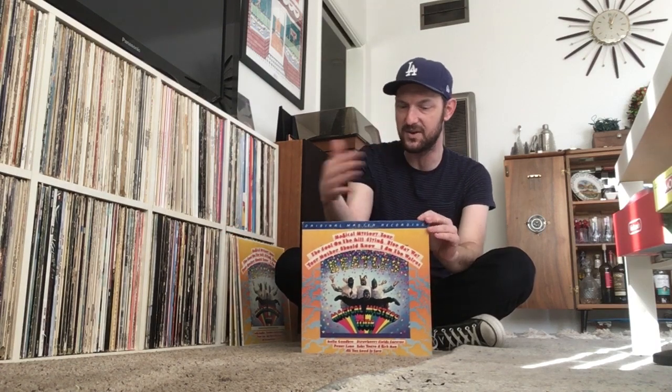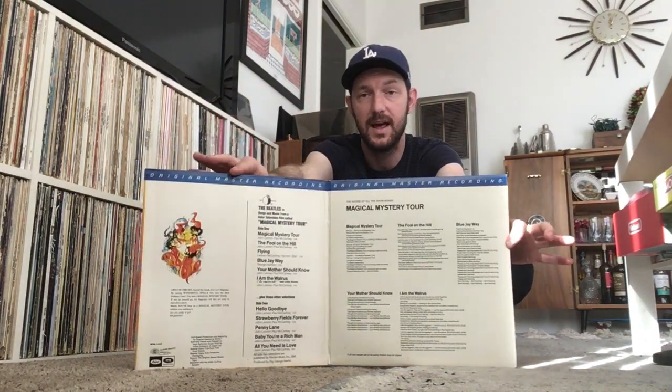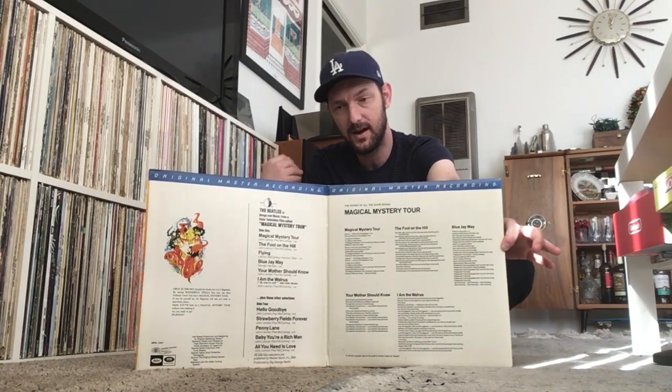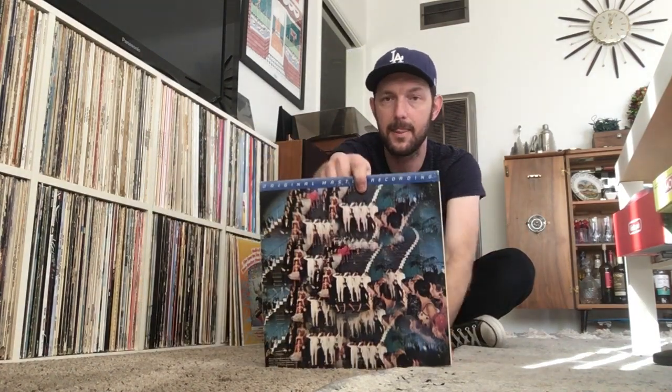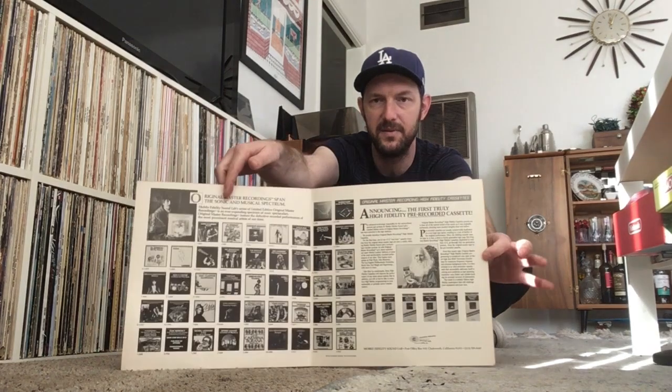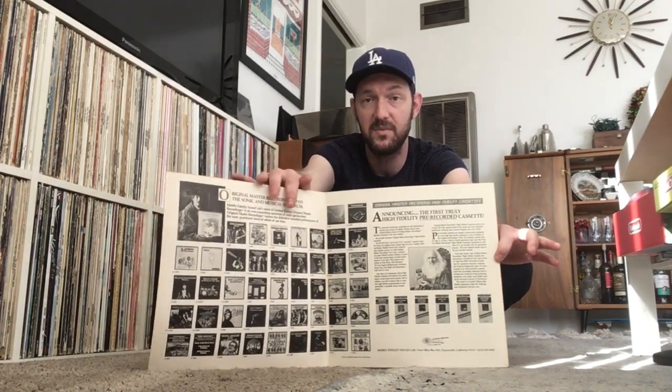I will show you now what you get with this. There's the front cover. It's a gatefold, and it looks like that. You don't get the original booklet that came with the original US version of this, or the EP. This is the back. And they include an insert, which I will show you. Oddly enough, they do have Magic Mystery Tour being displayed there, which is kind of funny. The insert opens up like that, shows you all the albums available at that time. There's the back. That guy's holding Abbey Road.